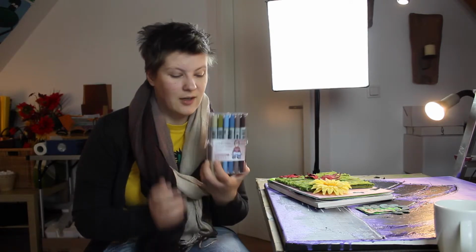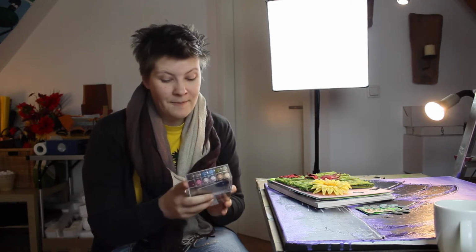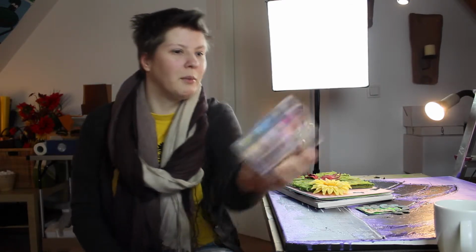And then I also got the nostalgic colors, or no, vintage colors, that's what it's called, of the Copics. And I really look forward to using those. I did already use the dark red, and just like all the other Copics that I have, it's goddamn amazing. So I can't wait to go into painting with markers next week. That's probably what's going to happen in my studio.